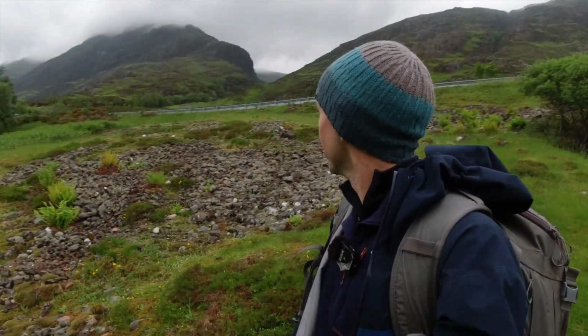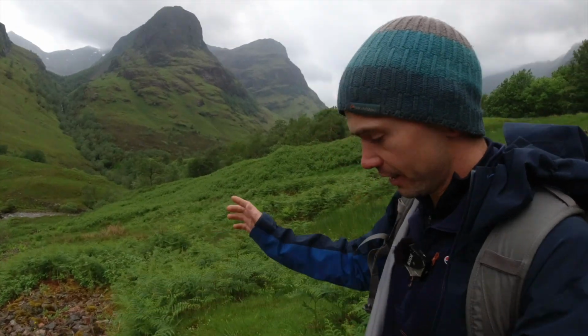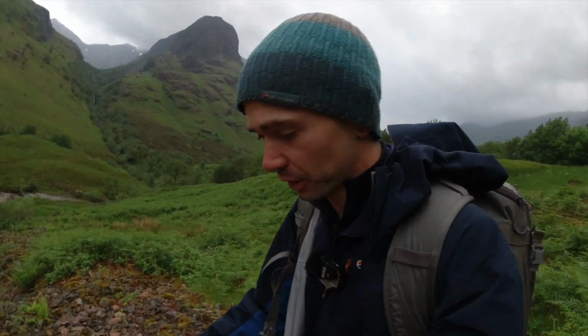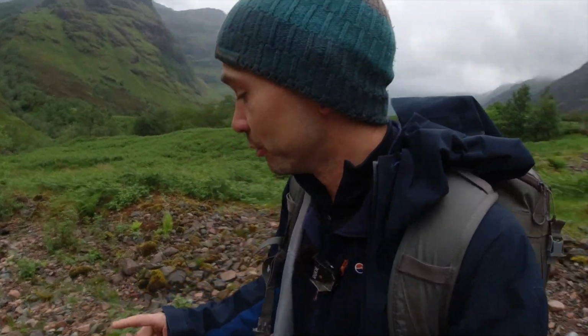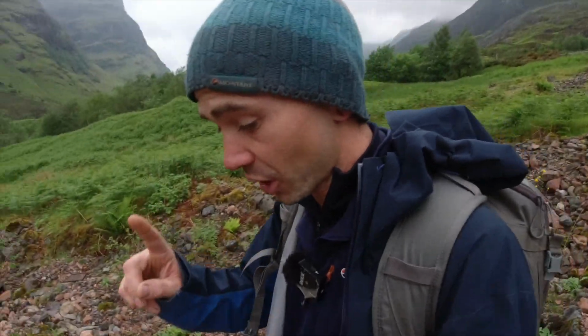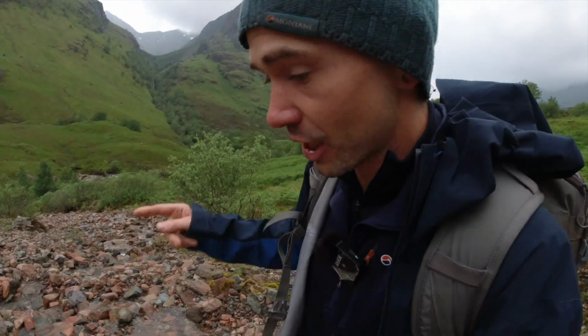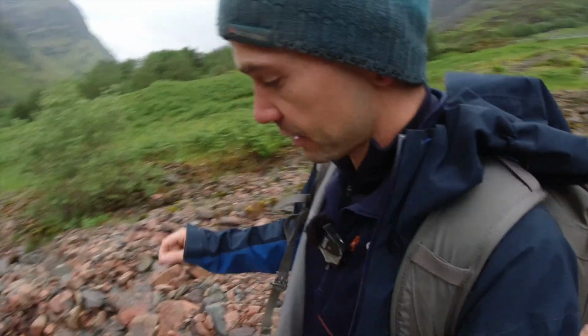Good evening and welcome to none other than Glencoe. Most of you will have seen videos and definitely photographs of Glencoe before. So what you're going to see as a focal point might not be that new, but hopefully, fingers crossed, the location we're going to this evening might be.